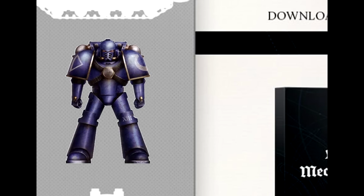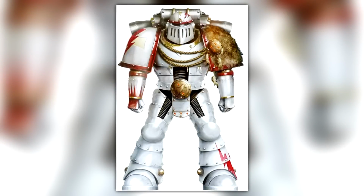I personally think the Legion Astartes armor that they're going to be bringing out first is going to be Mark II, because that is one of the most iconic armor marks that we have in the Horus Heresy, and from what I've heard through the whispers of the warp and through the rumor grapevine, whatever you want to call it, that is the mark that has been already confirmed in plastic.